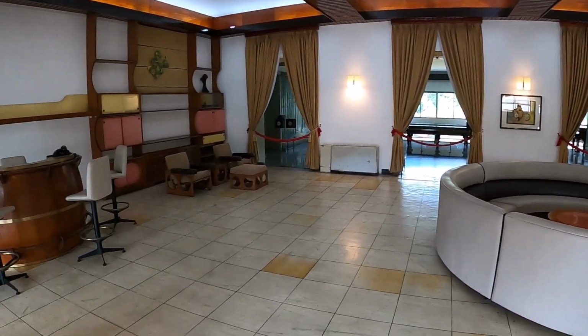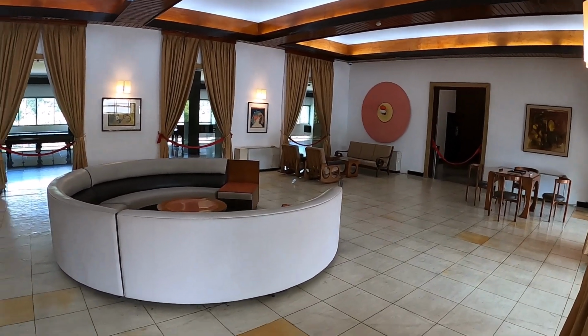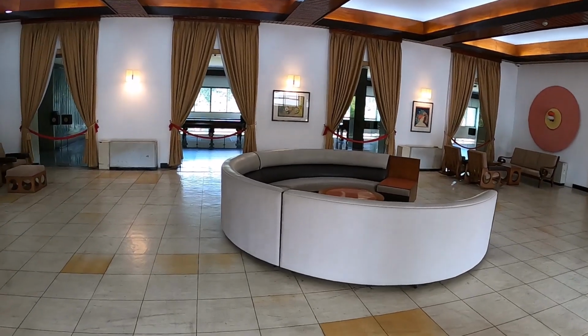I'm not sure what this is. It looks like a social room. There's games on the table over there. It looks quite relaxing, but no information.